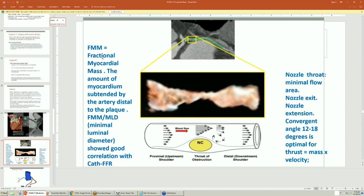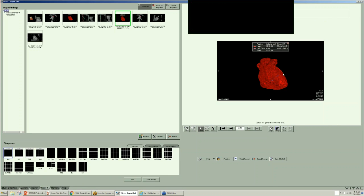So let's look over here. And we've been talking to you about the FMM. And the FMM is a way that I figured out how we can measure the muscle subtended by this coronary. And we get the amount of muscle subtended by the artery distal to the plaque. And we can then calculate the FMM and divide it by the minimal luminal diameter. And that correlates with the FFR. I can probably show you a little of that. And so here is the entire heart, but I've actually looked at this and made a picture of the volume of muscle subtended by the LAD. It was just, let's restore this and we'll show you how that worked.